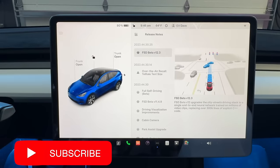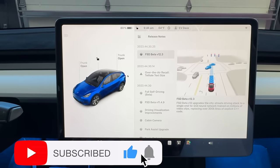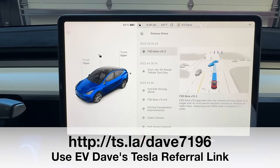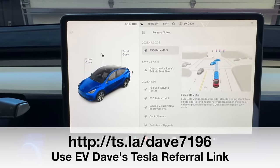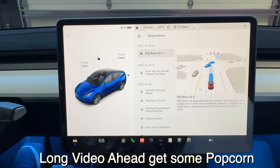If you're new to Teslas, and maybe you've heard this and that about it, ignore most of what you heard. I tell you, a lot of that is FUD, fear, uncertainty, and doubt, as Tesla cars and software dominate the auto industry. Today, we're looking at version 12.3.